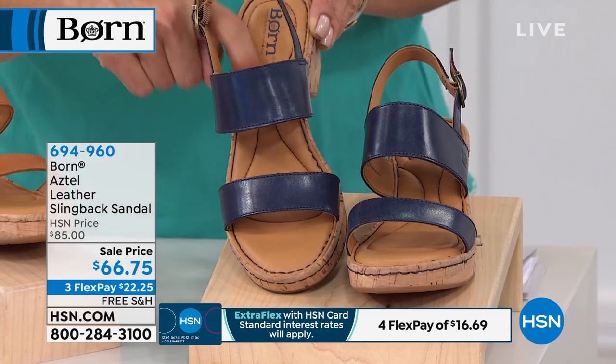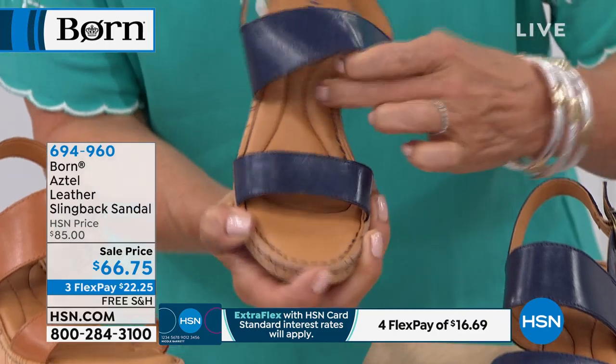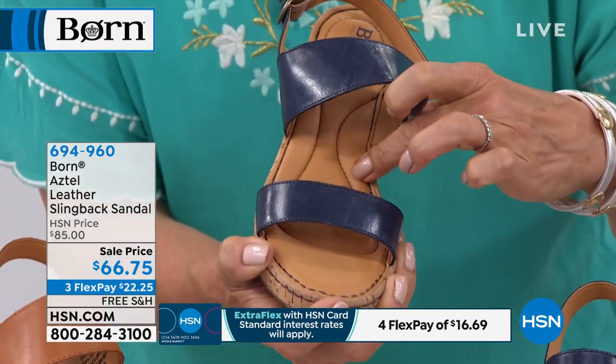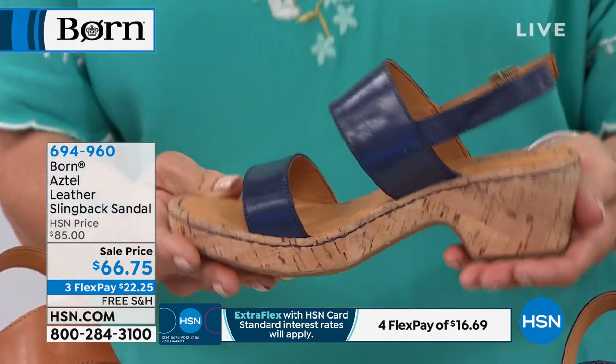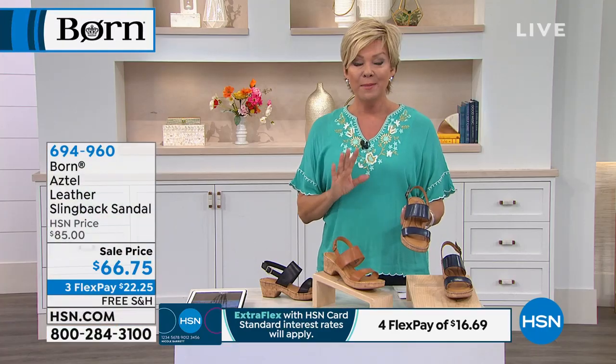I mean, even the stitching on the insole in here with all the cushioning, I don't know if you can see even this, the arch support right there. All of that's done by hand. So you know it's going to be much more long lasting than something that's been stamped and pumped out on a factory line. There's a lot to be said.